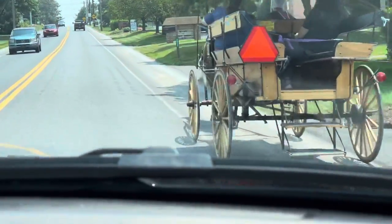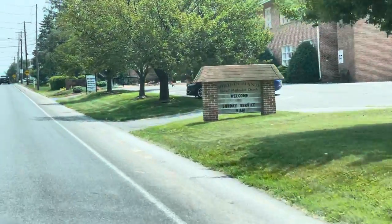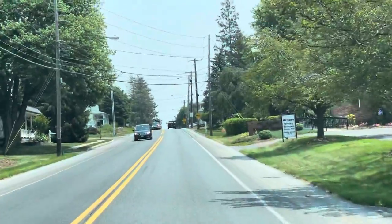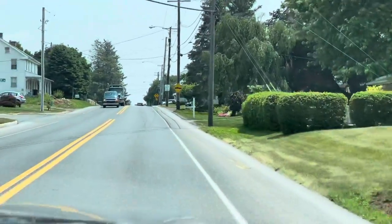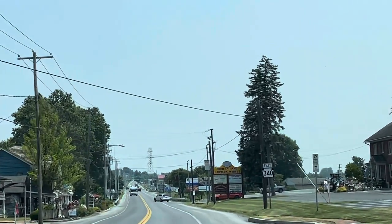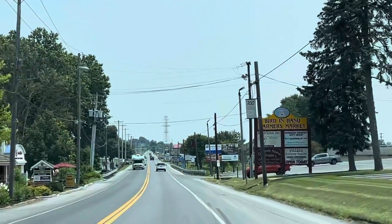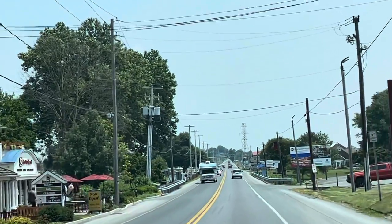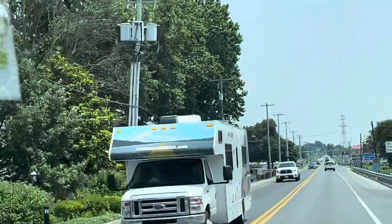This is Bird in the Hand. They have a lot of buggy tours and the Bird in the Hand Church, Bird in the Hand Farmers Market and all these catchy little shops. Yeah, we walked through all this. We bought a table in there. Right in there. Yep.